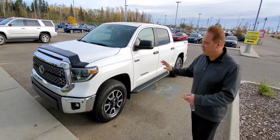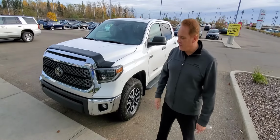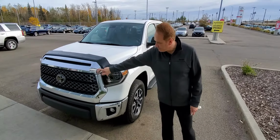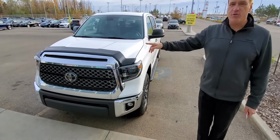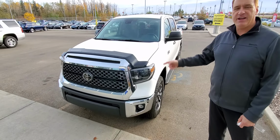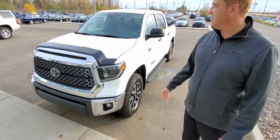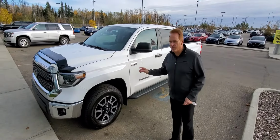A few features have been added to it. Of course, it's got a hood deflector on it with the TRD off-road package. You've got the fog lights, the front sensors, the LED daytime running lights. Of course, the Tundras do have the Toyota Safety Sense with pedestrian detection and pre-collision system. You've got the lane departure alerts, and you also have the radar cruise control.